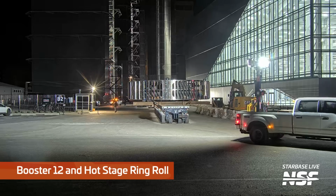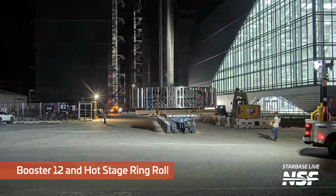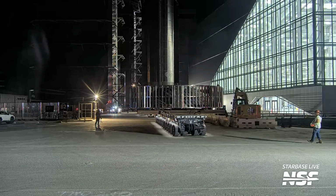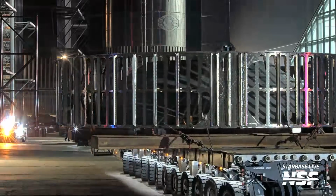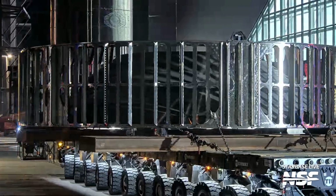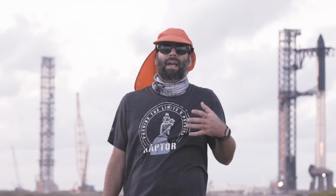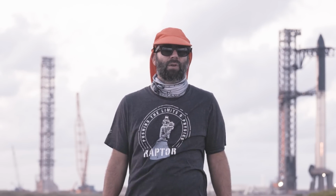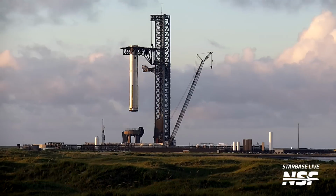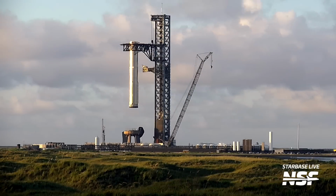Right on schedule with the road closure, SpaceX rolled Booster 12 out with its hot stage ring leading the way on its own SPMT, and they both headed down to the launch site. It's unclear as to why SpaceX opted to destack the hot stage ring and restack it at the launch site. There could have been issues with clearance in Mega Bay 1, but crews have lifted boosters with hot stage rings attached before. After that midnight roll, SpaceX lifted Booster 12 and did something rather interesting with it before then placing it on the launch mount.